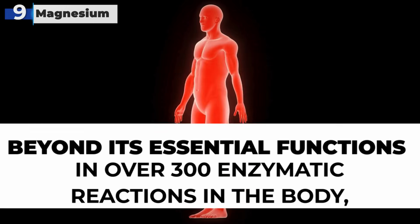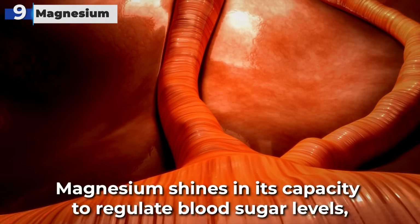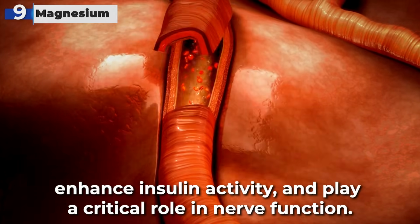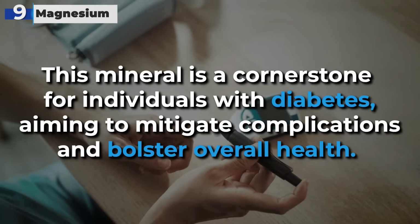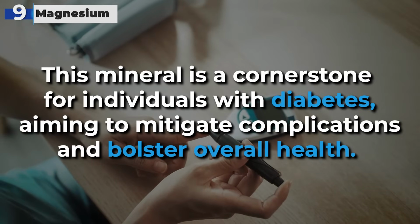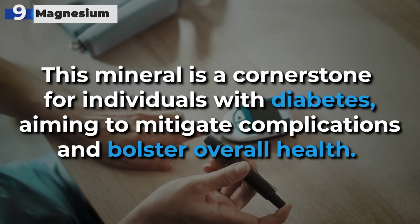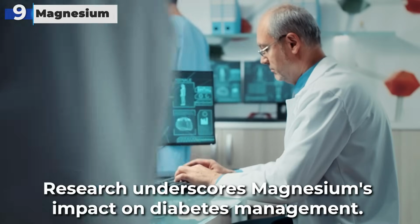Beyond its essential functions in over 300 enzymatic reactions in the body, magnesium shines in its capacity to regulate blood sugar levels, enhance insulin activity, and play a critical role in nerve function. This mineral is a cornerstone for individuals with diabetes, aiming to mitigate complications and bolster overall health. Research underscores magnesium's impact on diabetes management.